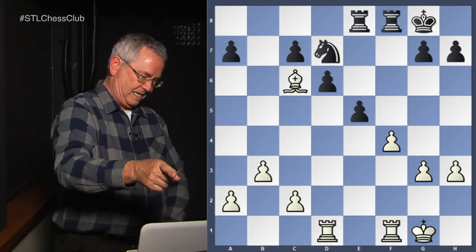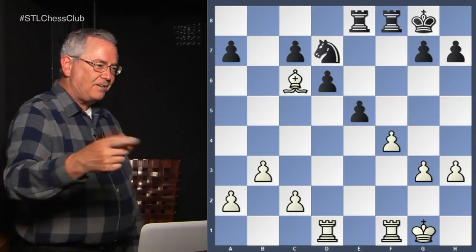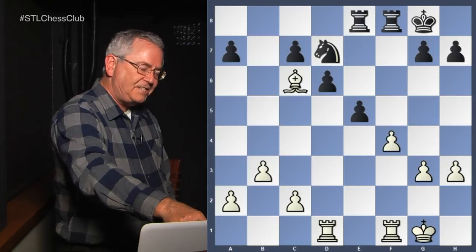It wouldn't make sense to move the other rook. Because then you pin it. I could pin it. I could drop the bishop back and pin it against the king. And then I would win a rook for a bishop. So it has to be either rook to e7 or rook to d8, right?